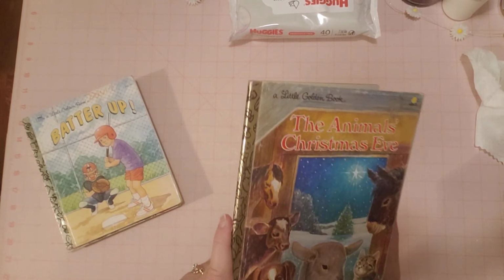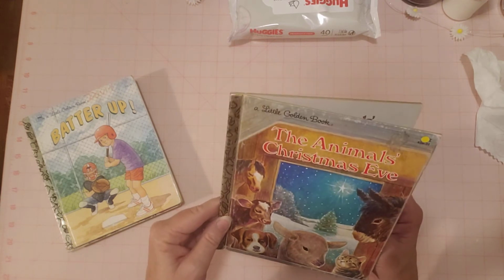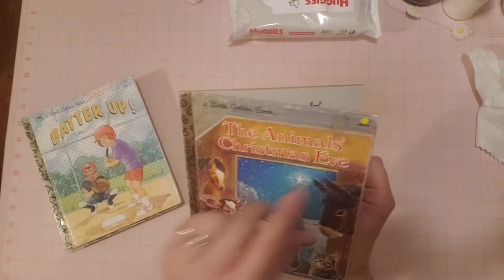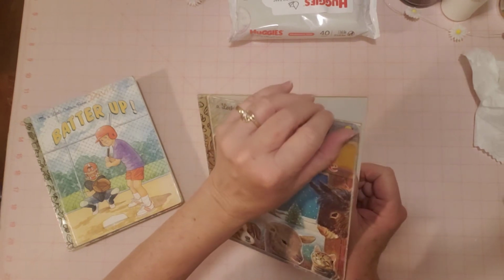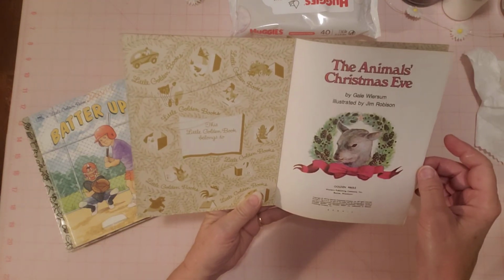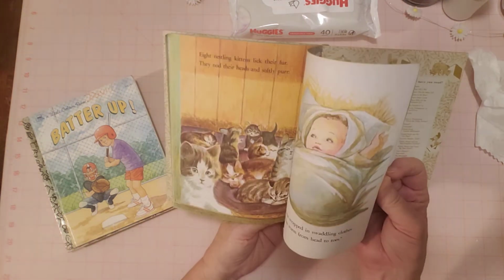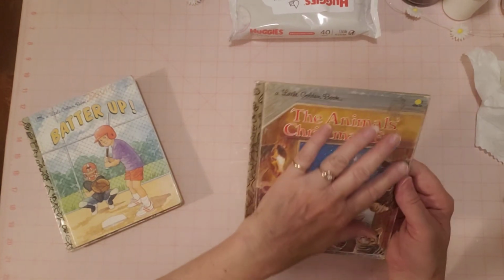Anyway, The Animals Christmas Eve is next. This is a really nice copy of this one. It looks kind of new, but doesn't have a price, or the price is covered up right there with a little dot. Somebody put a little sticker right there. There's a little writing right here. How old is this? This was 1977. Very vintage, but a really nice copy, except for that writing right there. See, it's still almost perfect.